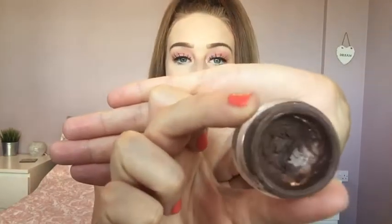This one is in the shade Auburn, obviously because I have orange hair, and this is pretty much on its last legs, so I definitely need to go get myself another one of these before I go on holiday. This stuff's amazing. It probably took me over a year to actually figure out how to use this thing properly. I was using different kinds of brushes, I was drawing my eyebrows on in different ways, and it just wasn't working at all at first.